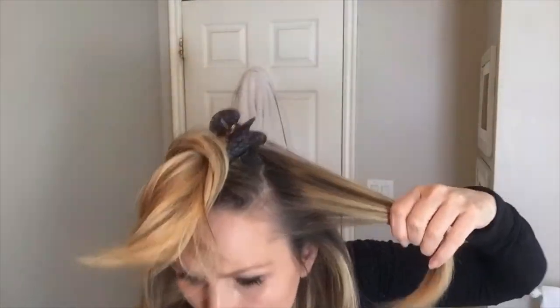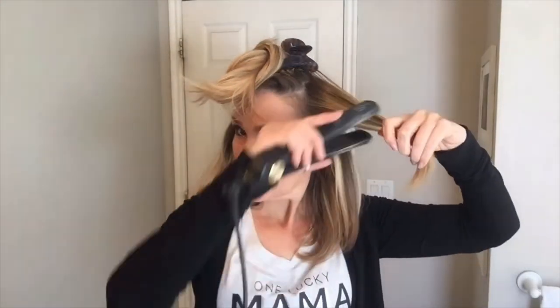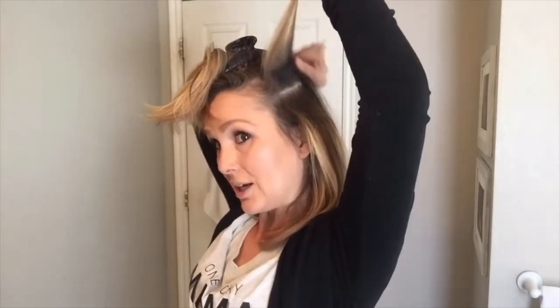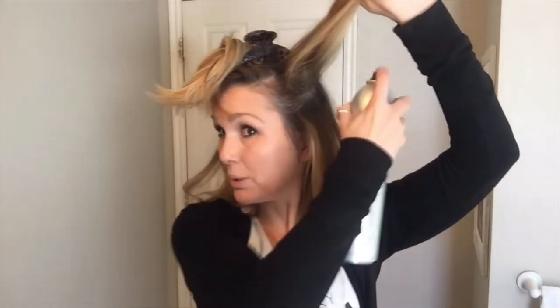Okay, so then what I do is I just take it and I do the top piece. I shake up a top piece like that. So I kind of have the bottom under my ears, and then I have one, two, and three sections. So this one, I do the same thing. Oh, gosh. So I just round it out, and then I keep my hand there, lift it up. I just kind of back comb it a little bit, spray it.